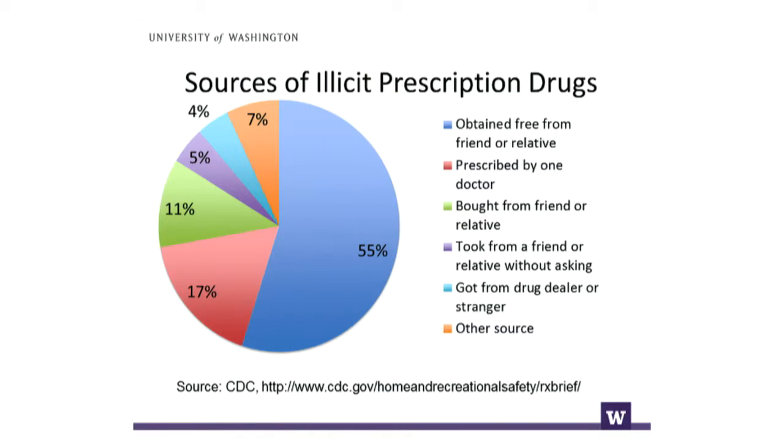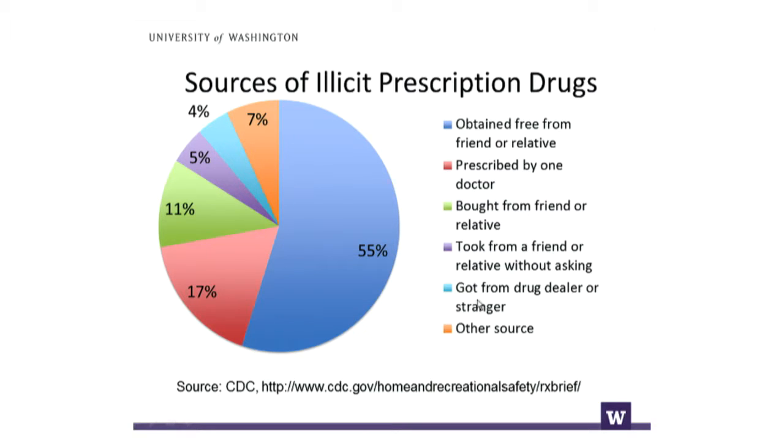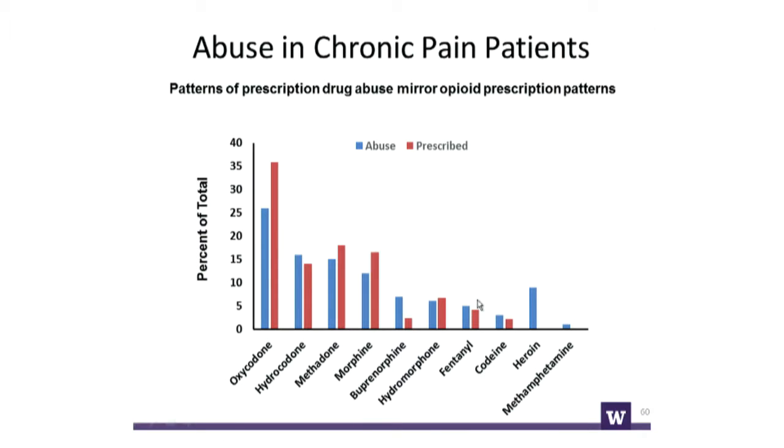Prescribed by a doctor is down there. Bought from a friend or relative. That's enterprising. Took from a friend or relative without asking. So theft is a way. And we oftentimes see in the medical records of these patients that they are asked to keep their drugs under lock and key, and then otherwise they may have gotten them from a dealer or a stranger, okay? And then the infamous other.